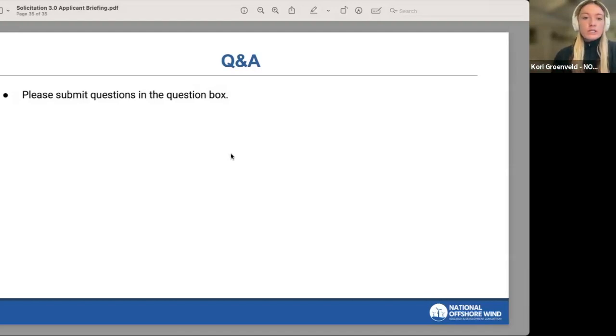So the next question, can US applicants identify a proposed UK partner in their application? Yes, so you actually will be required to identify a proposed UK partner in your application and also provide a summary of this project that will be led by the UK partner. So in addition to identifying the UK partner, you'll be describing what they'll be working on, what their expertise is, things like that.